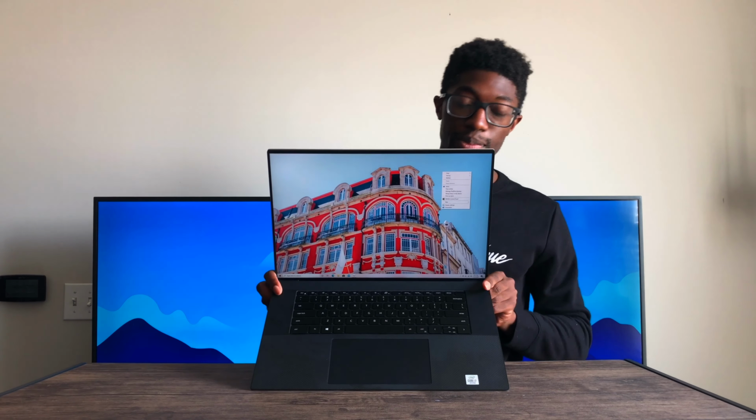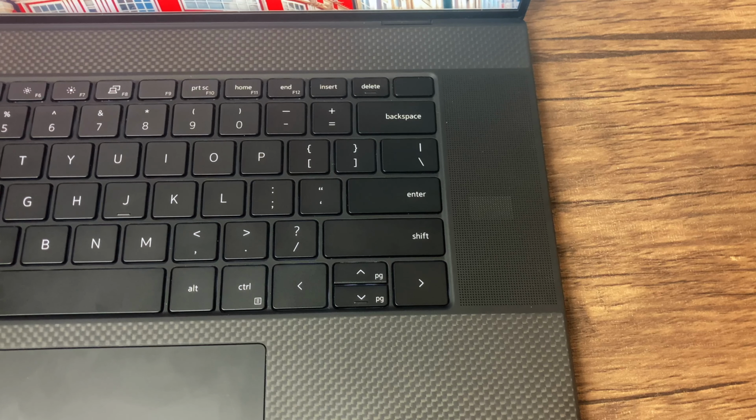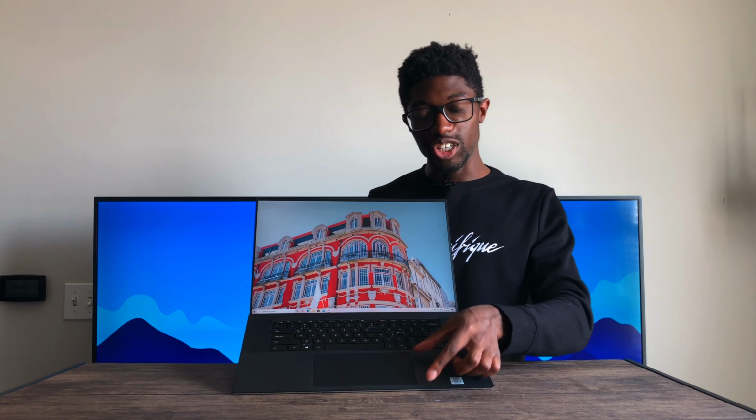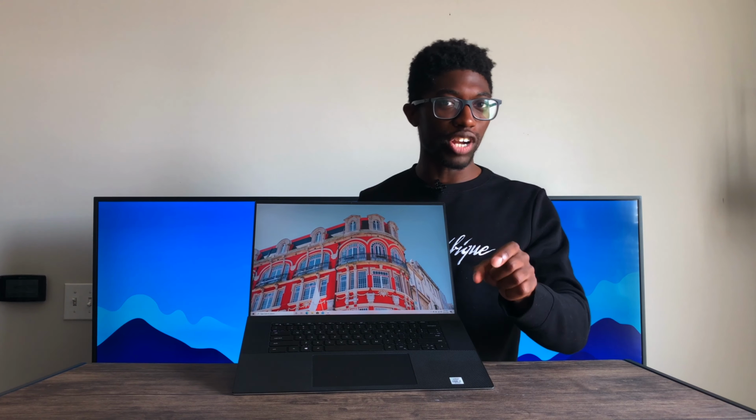Another thing I want to touch on is the speaker grills on the side as well. They're much more pronounced than the 15 inch. The speaker grills are extended out a little bit further. You do have a little bit bigger trackpad than the 15 inch. Keyboard size is the same.